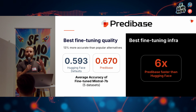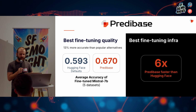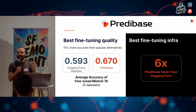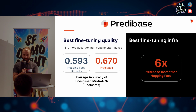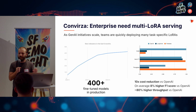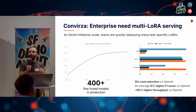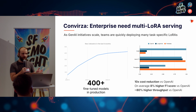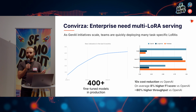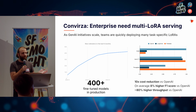Predibase is the best platform for doing this. You get better performance from your models, on average 13% better than open source solutions, and it's also the best in terms of infra. Our fine-tuning is 6 times faster than what you would get otherwise. Because it's so easy, our customers are training many, many models. This example is from Conversa, one of our enterprise customers, and they trained more than 400 different models for different tasks. If you deploy all of them one by one, you need 400 GPUs, and that's very, very expensive.